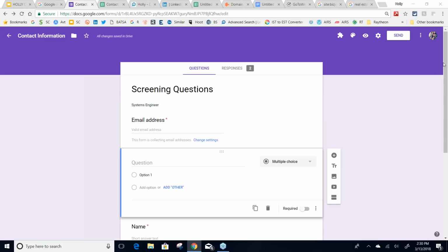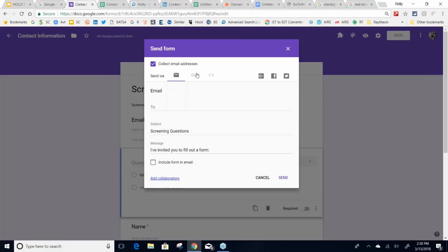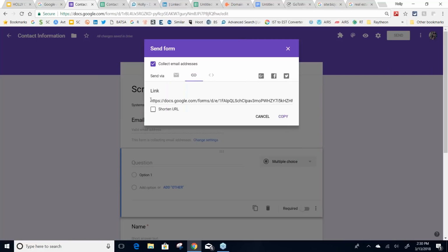Let me make sure I understand. So you want to send this out to somebody with the link to your job in it, or do you want to have your job posted with a link to this in it? They want to have the job posted with the link to it. The short answer, yes. You always have a link. Absolutely, yes. So if you went here and clicked send, and you want to get a link, you could get a shortened URL too. Look at that, see? So now you have something that looks like a bit.ly. You could copy this, go ahead and put it in your job posting.